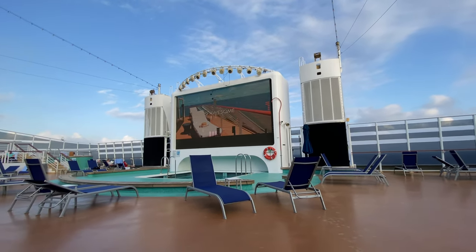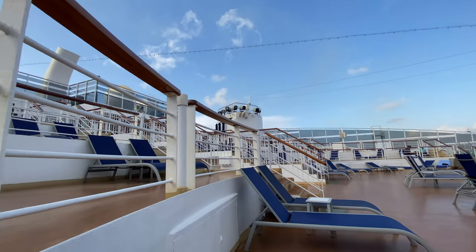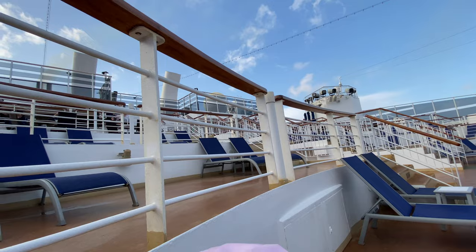The adult only area. I think it's called Spice H2O.